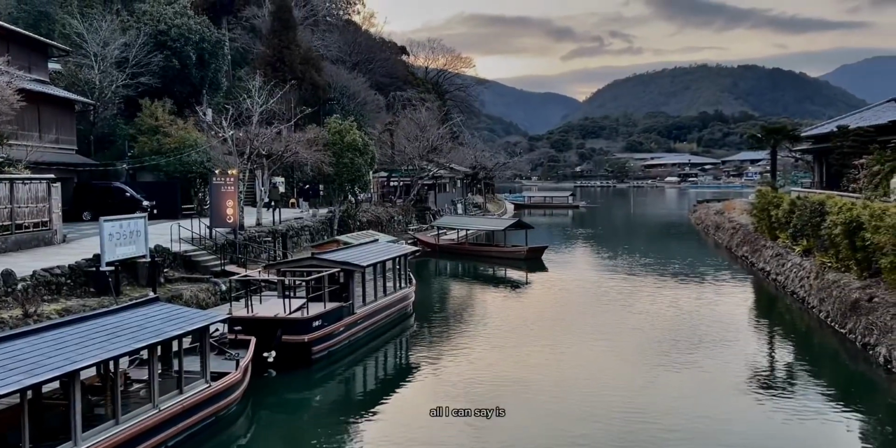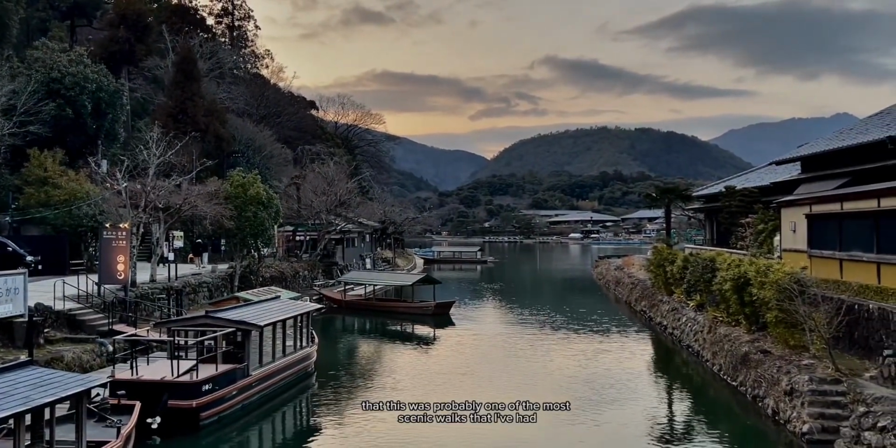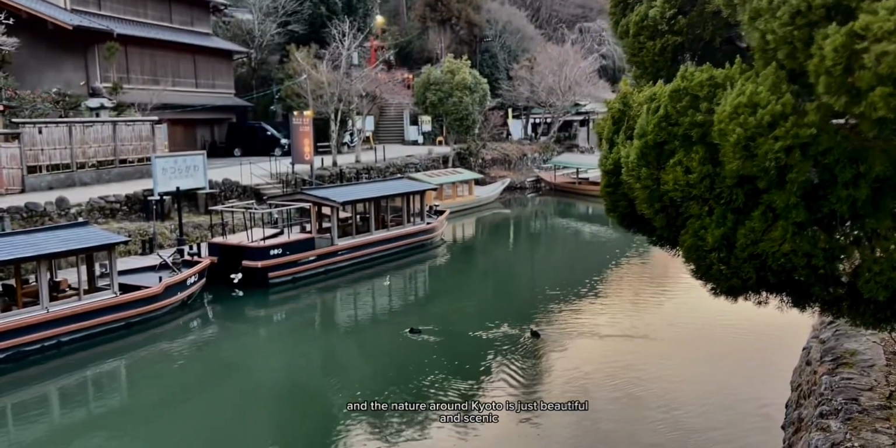All I can say is that this was probably one of the most scenic walks that I've had. Beautiful blue waters paired with boats, and the nature around Kyoto is just beautiful and scenic.